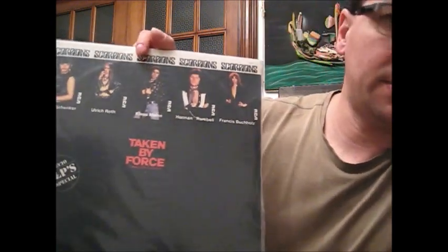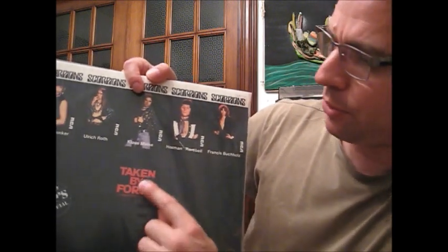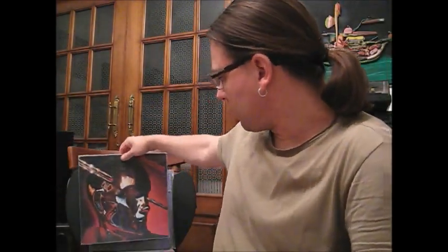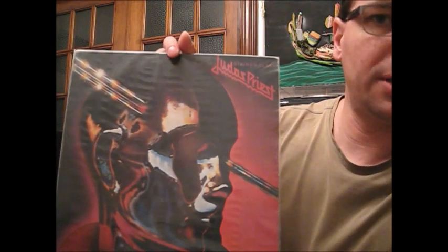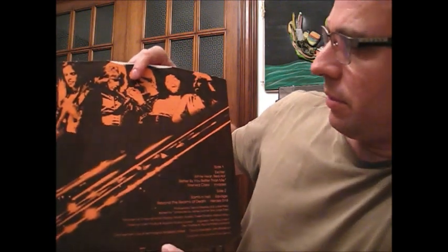Scorpions, Rock Road double package. This is a Spanish pressing, a double package which joins two of the best albums by Scorpions, Taken by Force and Virgin Killer here. Next one, what can I say about this album? I think this is a masterpiece of British heavy metal. The fourth album by Judas Priest, Stained Class, with all the metal styles of the 80s such as thrash metal, speed metal and so on. This is a UK original album with the record folder here.